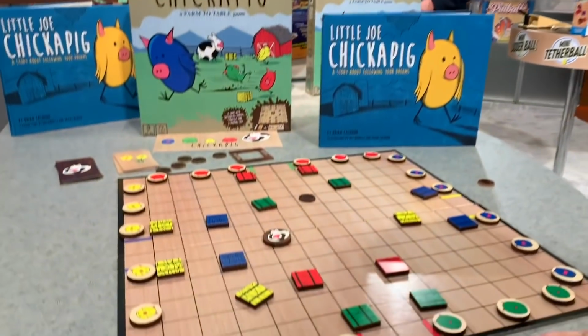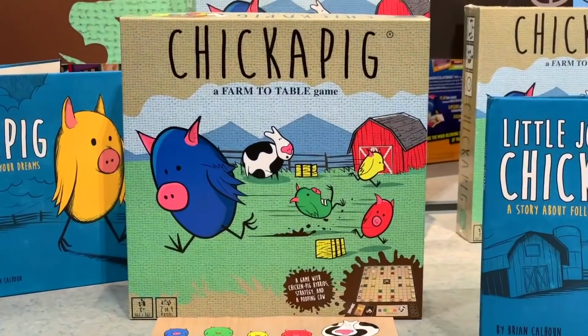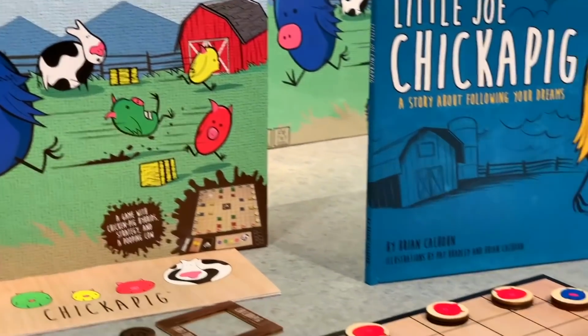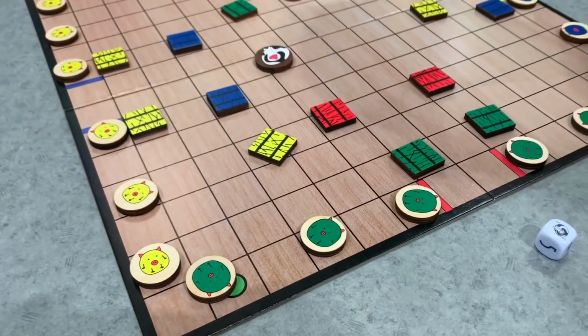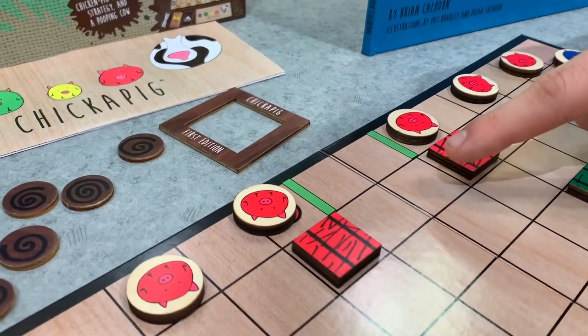Hi, this is the game Chickapig. Chickapig was invented by Brian Calhoun, who was a custom guitar builder in Charlottesville, Virginia. He actually partnered up with musician Dave Matthews to invent this game. The goal of the game is to get all of your 6 Chickapigs from your side of the board through the goal on the other side.